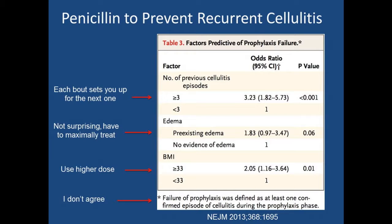You've got to treat the edema, use a higher dose with high BMI patients, and I don't agree at all with their definition of failure. I know they had to do this for a clinical trial. But what I tell patients to expect from your penicillin is that we want to decrease the frequency, decrease the severity, or both. And we're going to give it a year and see how successful we are. You're talking about folks that might get admitted to the hospital 5, 6 times a year. We can keep them out of the hospital. We've done a major victory, even if they get a mild case, right?